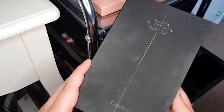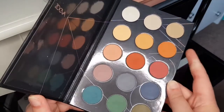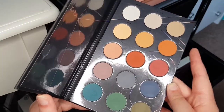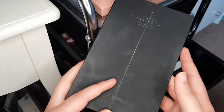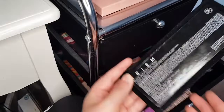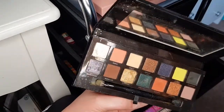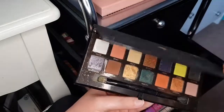The Zoeva Matte Spectrum Palette. Personally, actually not a fan of this eyeshadow palette. The mattes are really dull. They're not bright at all in colour. And I've only used it a couple of times. I'm actually pretty disappointed. The Anastasia Beverly Hills Prism Palette. Actually a really nice colour story.